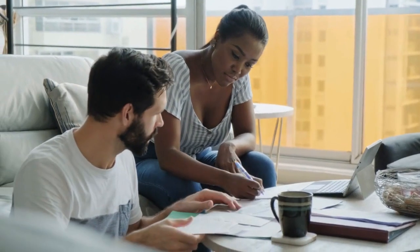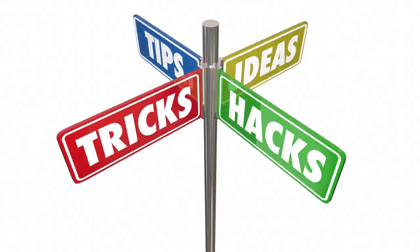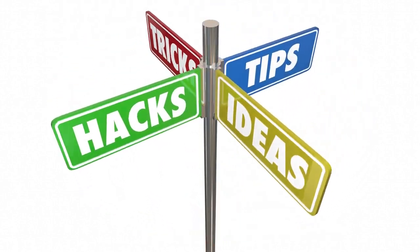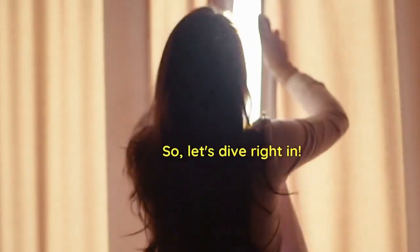Today, we have something incredibly valuable to share with you: budgeting made fun and easy. That's right. We're going to explore 21 amazing tips and tricks to help you understand the basics of budgeting and achieve financial success. So, let's dive right in.